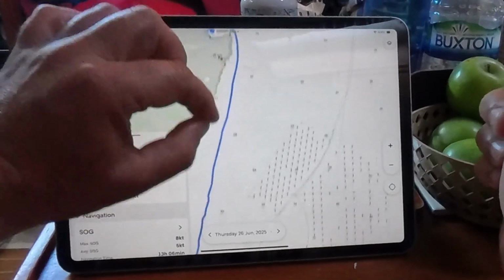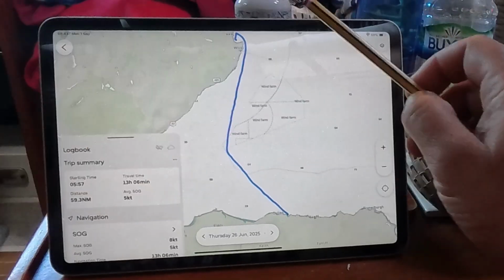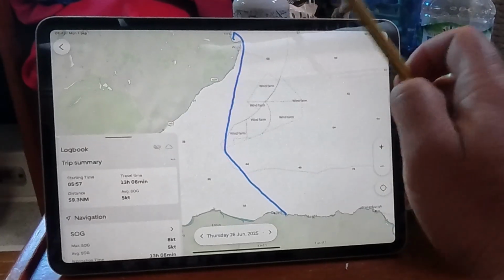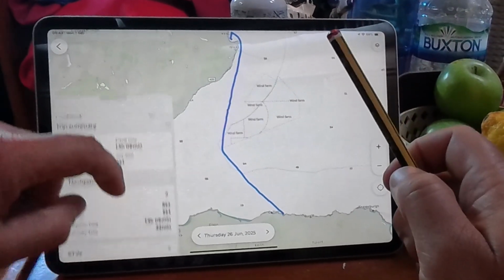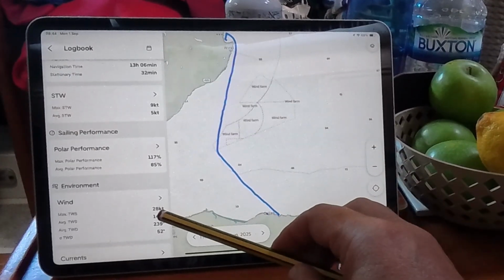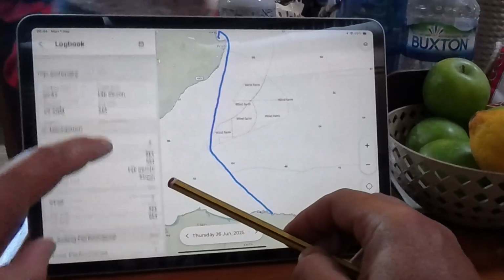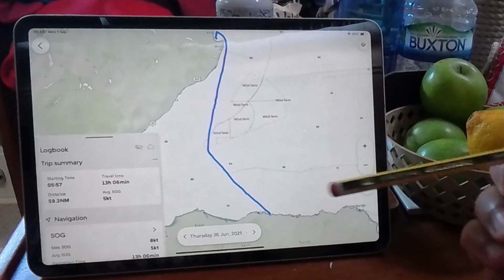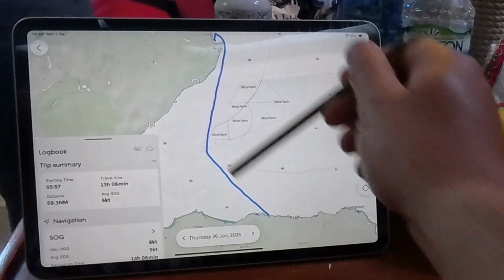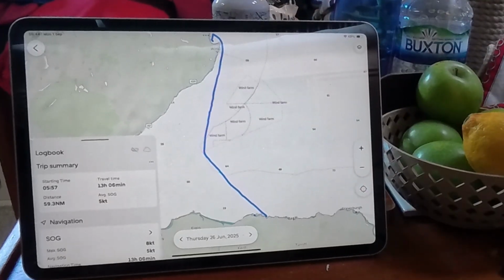And Mummy stayed in the aft cabin most of the day. Yeah, it got quite lumpy, quite rolly, and to remind myself of the wind speeds, there you go, maximum true wind speed 28 knots and the average for the whole trip was 14. Considering we didn't have a great deal for the first several hours, yeah, that was windy.